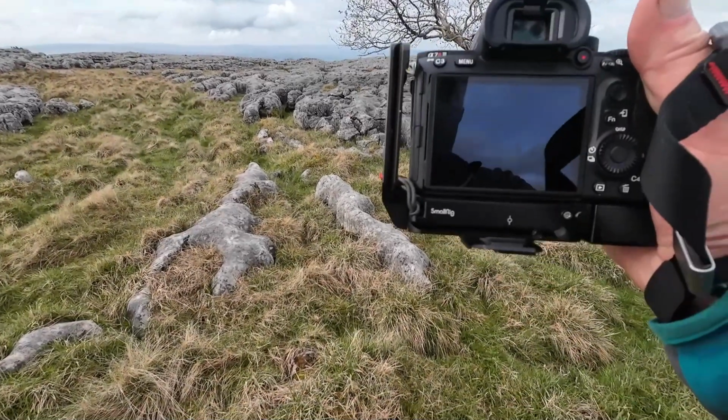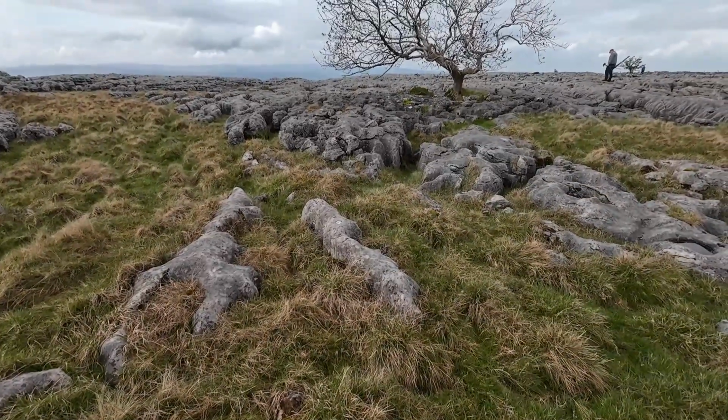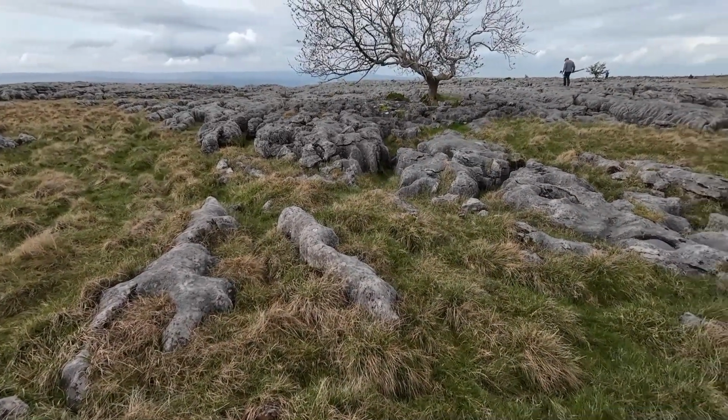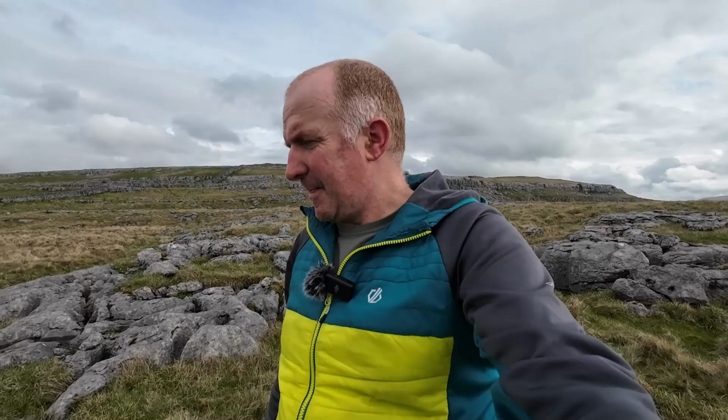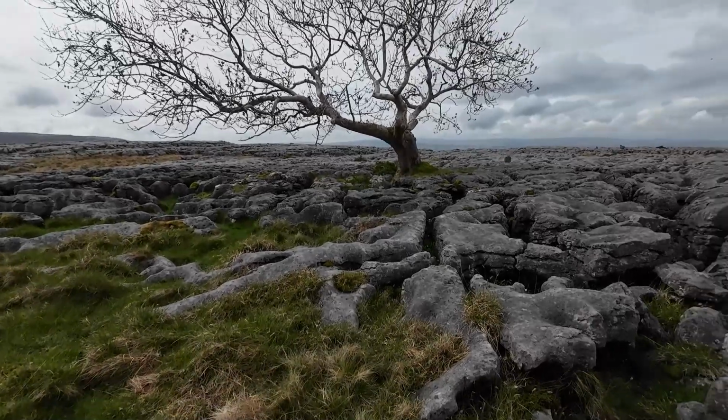I am on f8, ISO 100, 1/250 of a second, just so I'm not blowing any highlights out. But probably will turn some of these into black and white as well. I'm going to look for some nice interesting lines now, some nice fall off lines. So it's going to be a good day is this. Right peeps, still working that same tree.